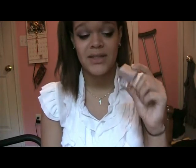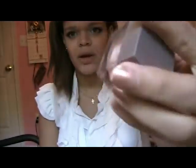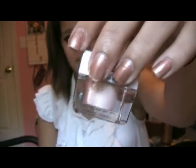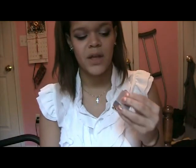So I love this. It can be a bit messy, but for the price, it's absolutely amazing, and you get loads of product. That's a lot of product, it's not new by the way, for a really small price. So I love this. It's great for an inner corner color, which I've been obsessing over using it for.